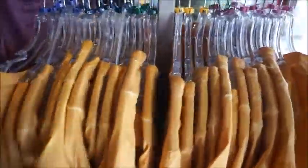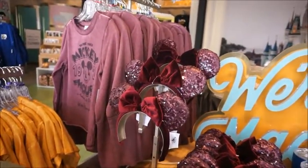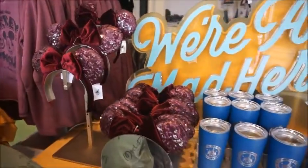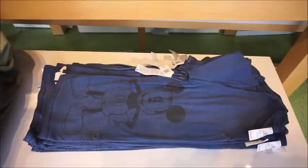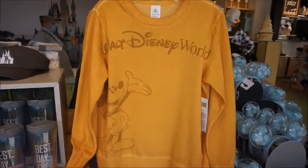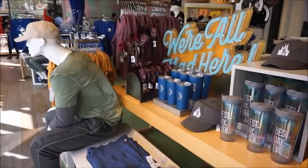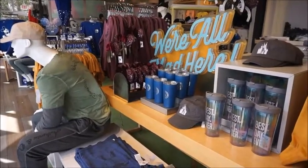This is $36.99. Pretty mustard color. Very autumnal colors. I really like the green as well for men. Yeah, see, they've got the burgundy ears paired with that. You can see the color much better now that I've turned around and the light isn't blasting on it. They've got a blue. $36.99 also, and then this mustard sweatshirt is $49.99. I really like the burnout style for all of these. That's really pretty. They're cute.